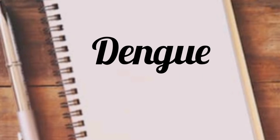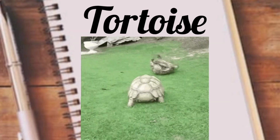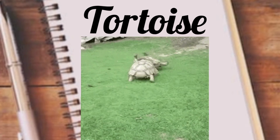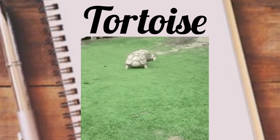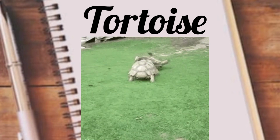Dengue. This word is most commonly pronounced as dengue, but it's wrong. The correct pronunciation is dengue. Photography. Photography, not photography. Photography. Next word is tortoise. Tortoise, kachua, not tortoise, tortoise.